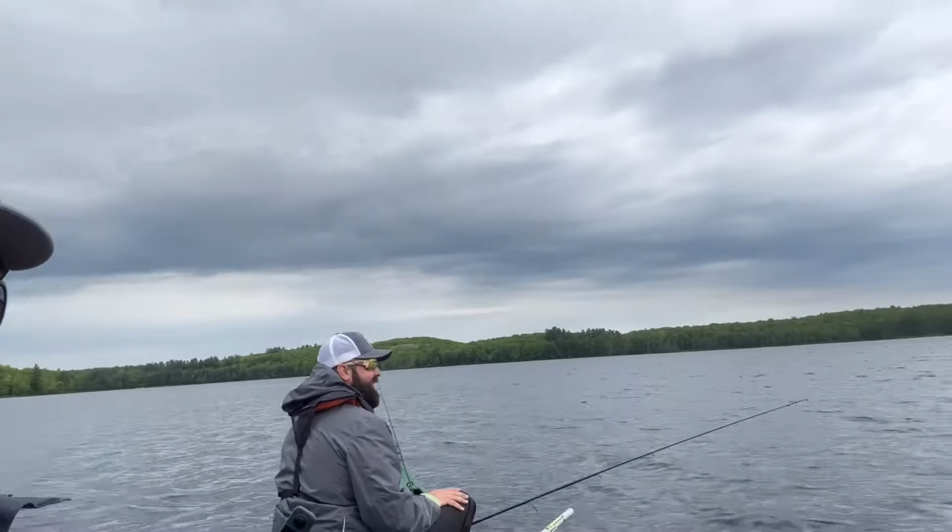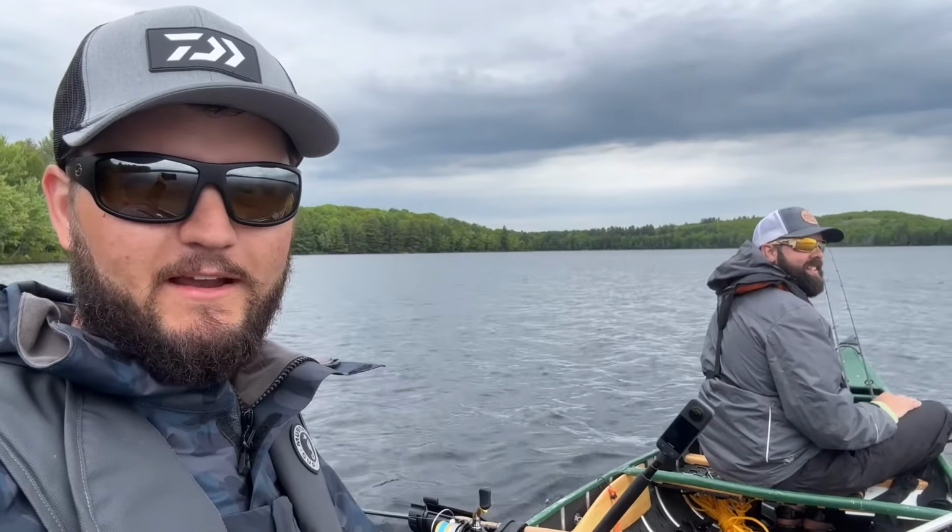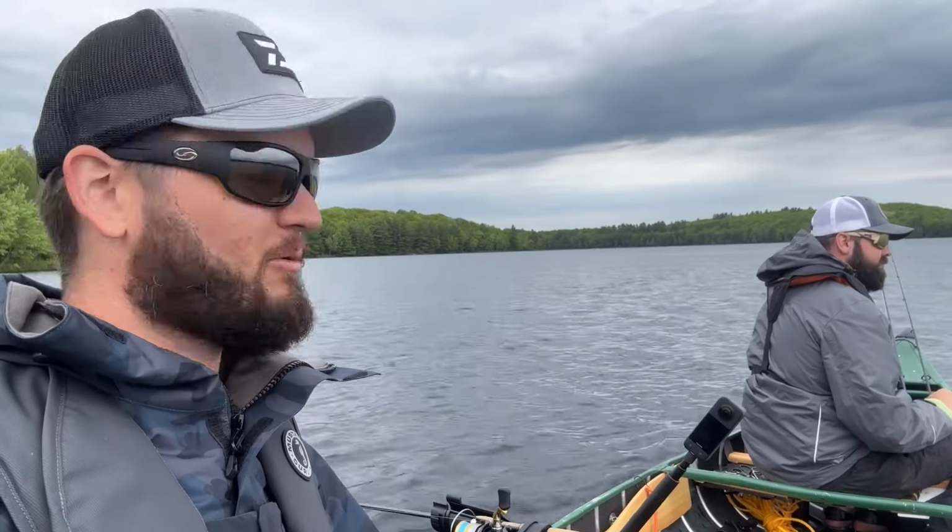The weather's actually pretty nice. Yeah. A little sprinkling here and there, but overcast. Perfect. Yeah, I think I'm going to put the drone up later and we'll get some footage of this lake. It's a pretty nice little lake. Well worth the effort getting into.